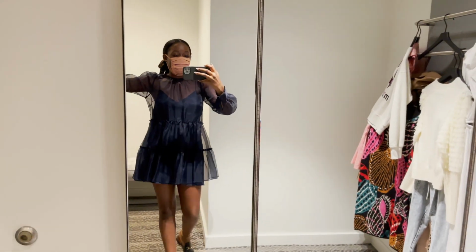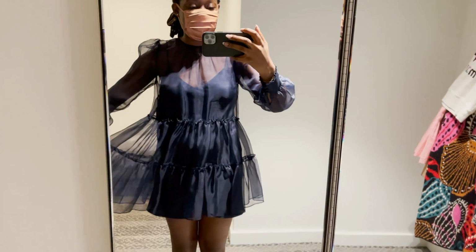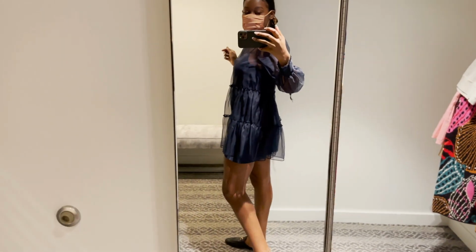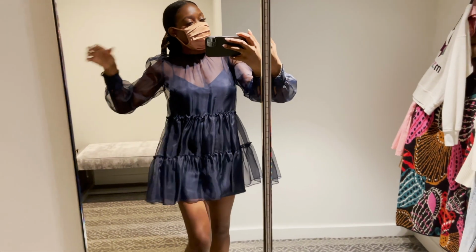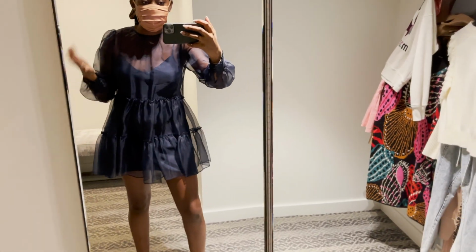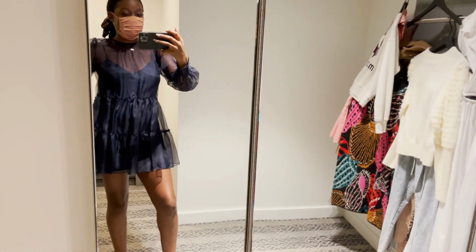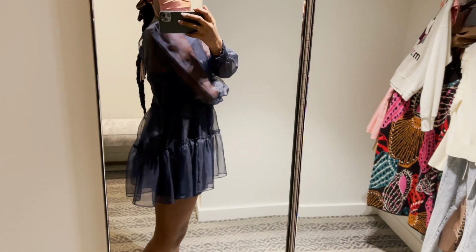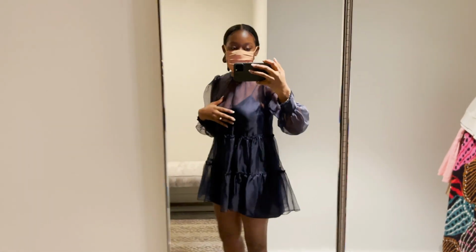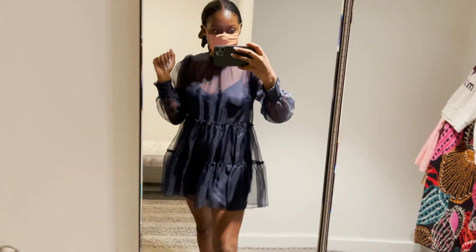All right, y'all, we have this super cute navy blue dress. I love this dress so much. I love the versatility, I love the color. I love how I can wear the shell by itself as like a beach cover up if I wanted to. And I can also do the slip dress by itself or with the shell as well. So versatile, so many ways to style this.